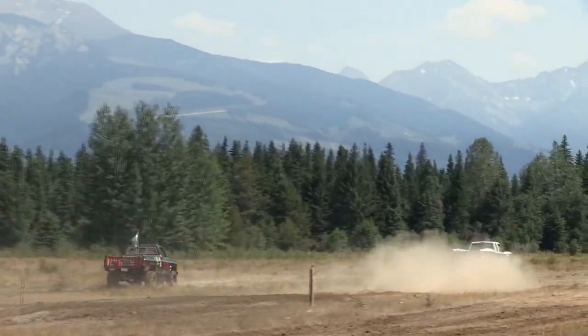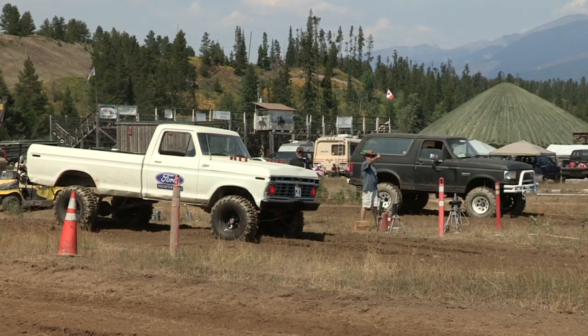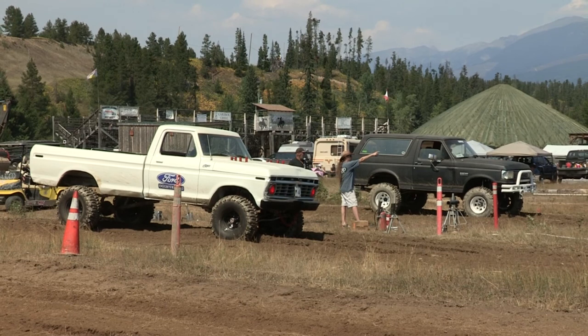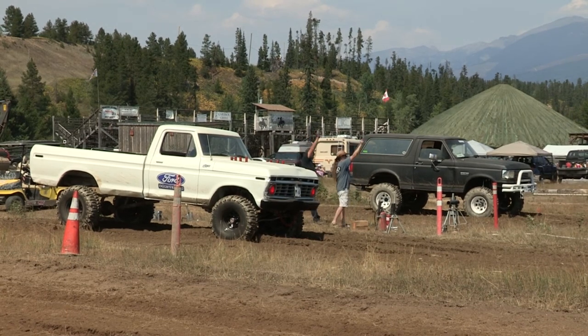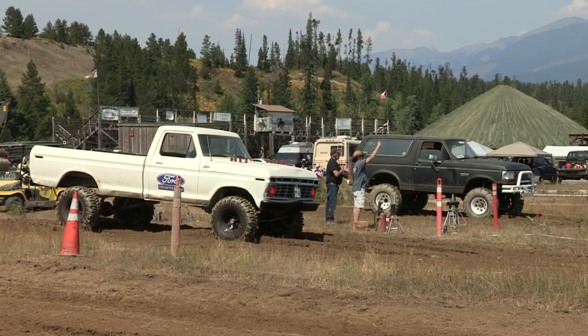Marty with a 4.611. Love the red headlights on the White Lightning. A pair of Fords here. A pair of BC Fords. I'm going to go out on a limb and say a guy from BC driving a Ford is going to win this pass. Big thanks to Brad and Alicia, says Eric in the Vanilla Ice Bronco.